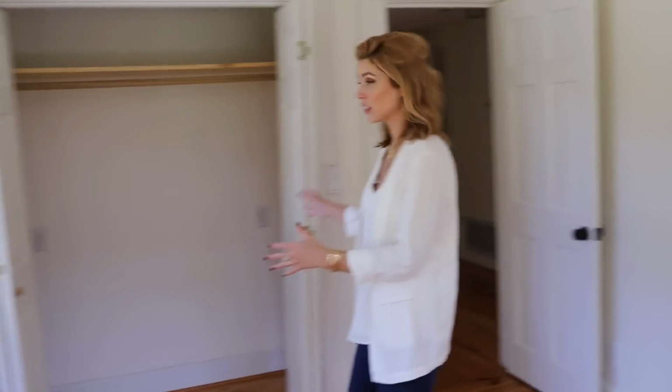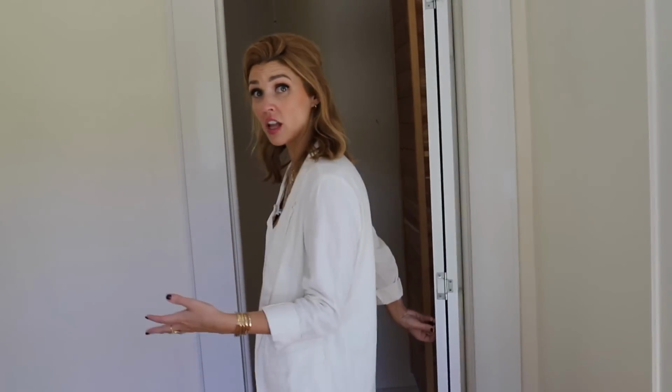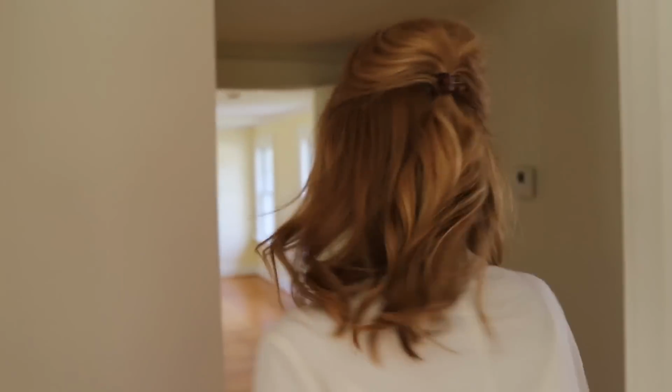So we have another bedroom here. This one has more of a traditional bifold door closet, and then there's another closet on this side. So you've kind of got a 2-closet situation going here. The room arrangements in this house will change up a little bit from our last house, but everybody fits. Like a cat. If I fits, I sits.